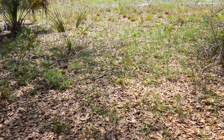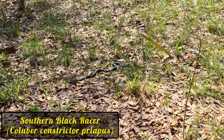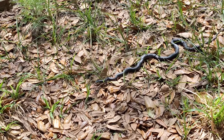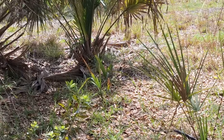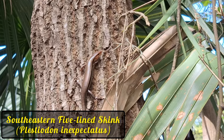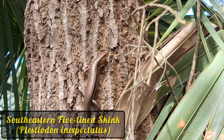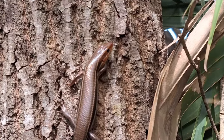There's a black racer right there. Wonder if I can catch it. There's a southeastern five-line skink on this tree. That racer wound up climbing up a different tree nearby. Doesn't seem like it wants to run away.